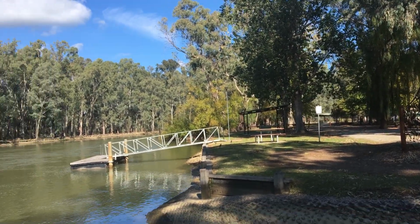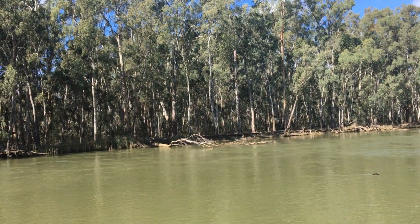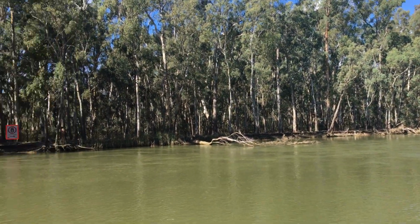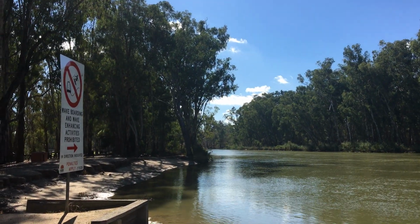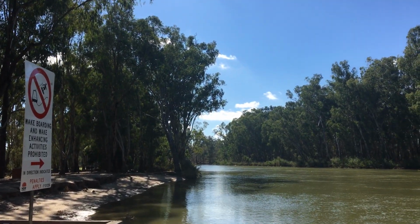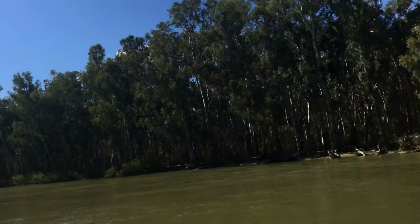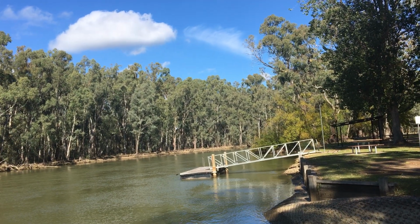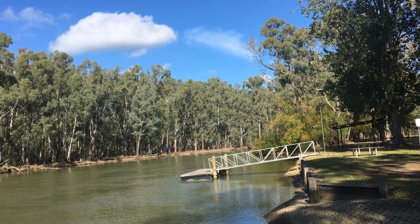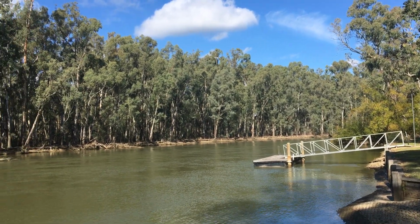So in your cross section you need to have some elements of both. You also need to indicate which way you're looking. So if you're looking this way, for example, looking towards the sun, it's about midday, that makes this direction north. If you are looking this way, because a cross section always has to be upstream or downstream, then you are looking south. So make sure you indicate that in your cross section.